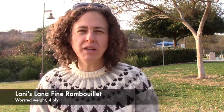It is an unbelievably beautiful, really stunning, sort of Icelandic inspired, top-down, yoked colorwork pattern. I've chosen to knit this in Lanny's Lana, which is a 4-ply worsted weight Rambouillet yarn that is connected in with the fiber shed in California. So these are all from a climate beneficial ranch, and these are 3 natural shades of the same wool.